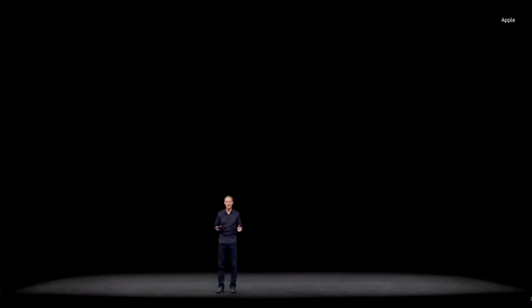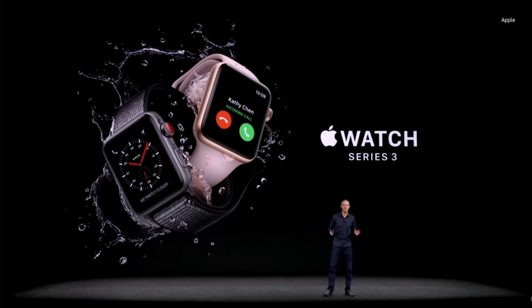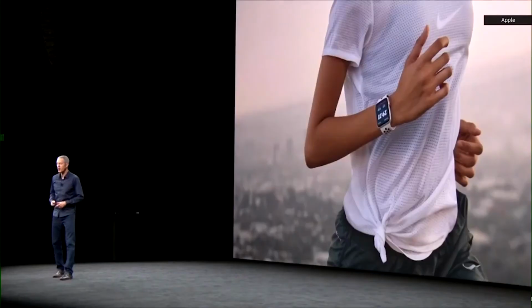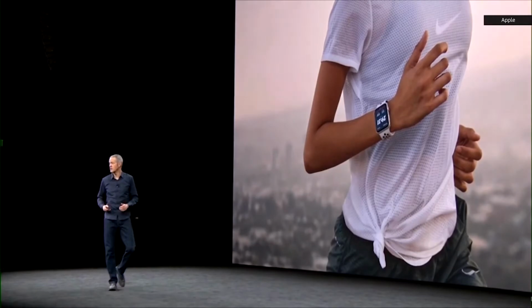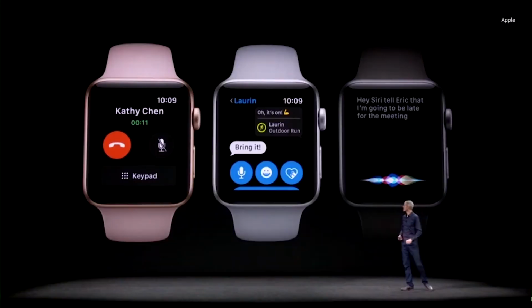And now I'd like to introduce the next generation of Apple Watch. Introducing Apple Watch Series 3, and it has cellular built in. Now you can go for a run with just your watch and still be connected. You can leave your phone when you go to the beach or just run a quick errand. You can receive an important call with just your watch, and the number is the same number as your iPhone. You don't have to manage a separate number.